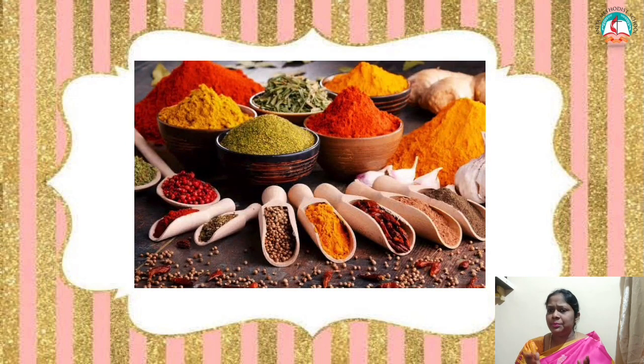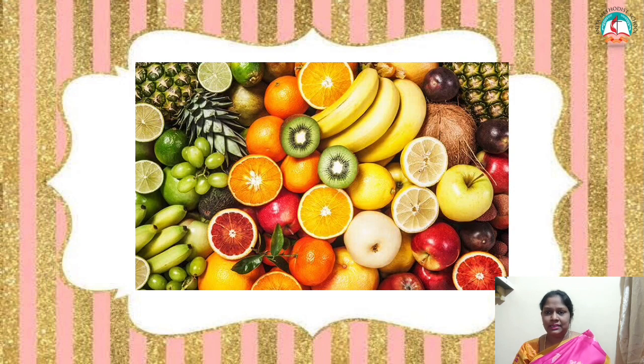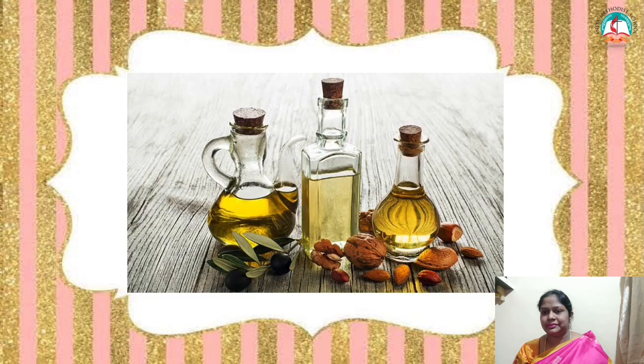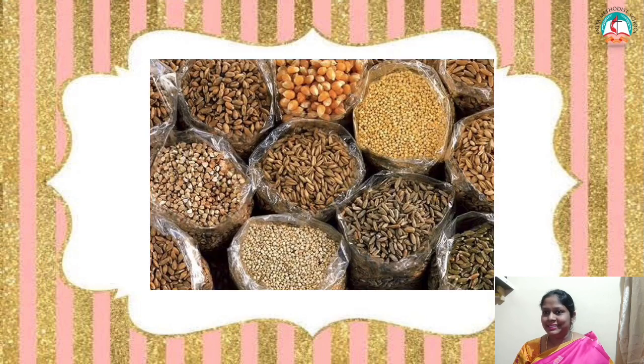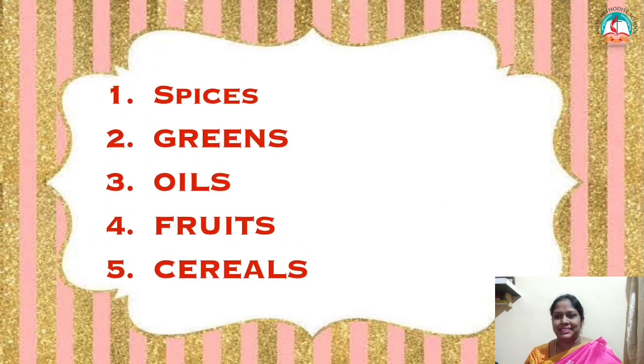Okay, the first one. What picture is this? Yes, write your answer. Finished? Shall we move on to the next one? What picture is this? Right. Okay, the third one. What is this? Okay, fourth. The last one, the fifth one. Okay, now you can check your answers. I hope everyone got their answers right.